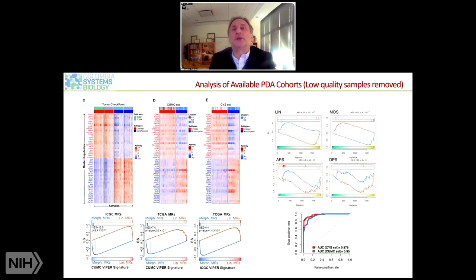So then we went to the bulk cohort, and we asked whether we could recapitulate some of these molecular distinct subtypes. If you just do stratification by bulk profile based protein activity, you see that both ICGC, which is the green, and TCGA stratified according to these proteins here and to these proteins here. And again, these were incredibly enriched in the master regulators of the lineage and morphogenic subtype. However, the APS and DPS subtypes simply would not be identified in any of the data sets.